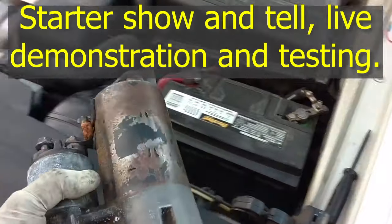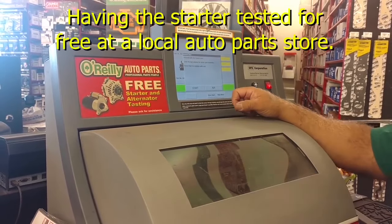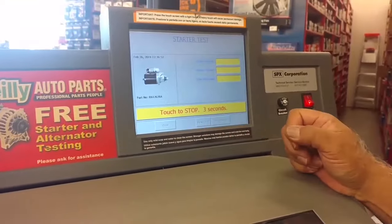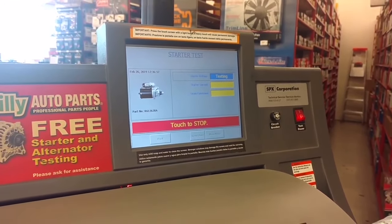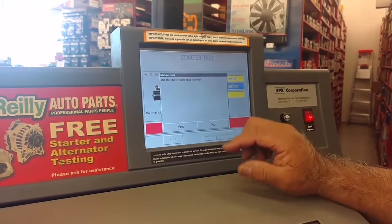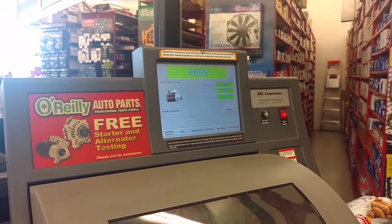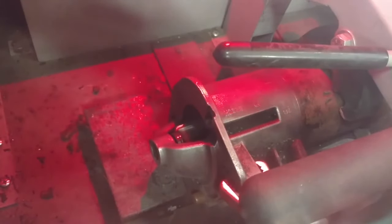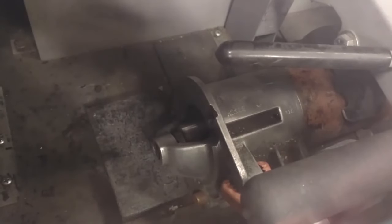These are starters that go in your normal combustion engine car. Here we go. I'm going to put it through here. That's a latch right there. It's test results. That was good so far. Watching that thing come out and engage, and when it disengages, it goes back.